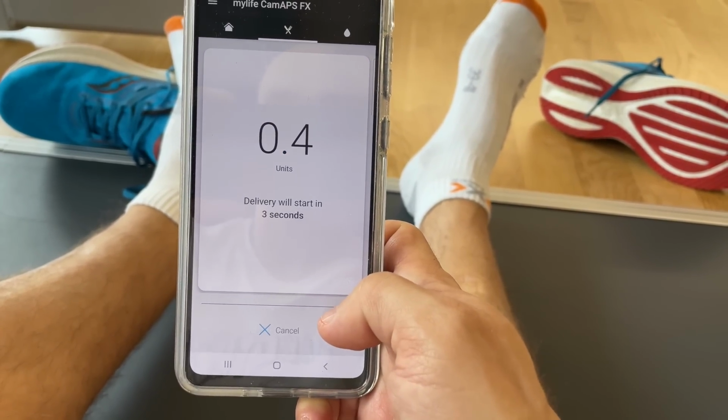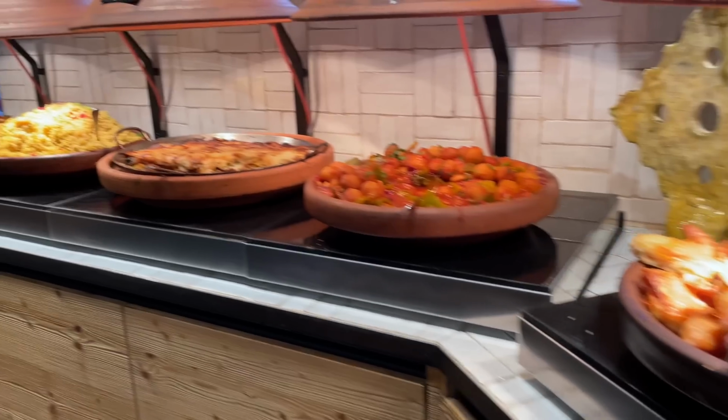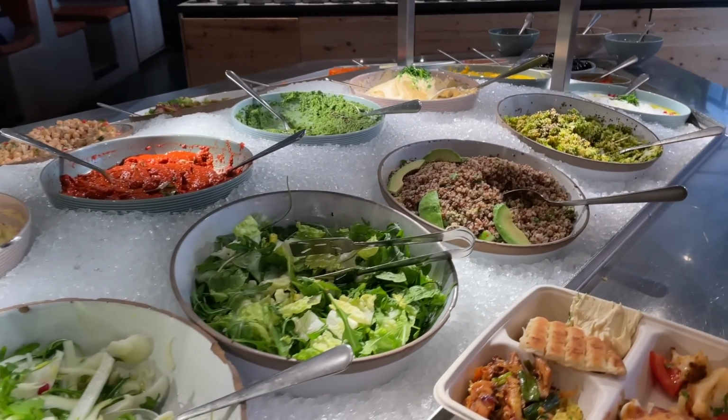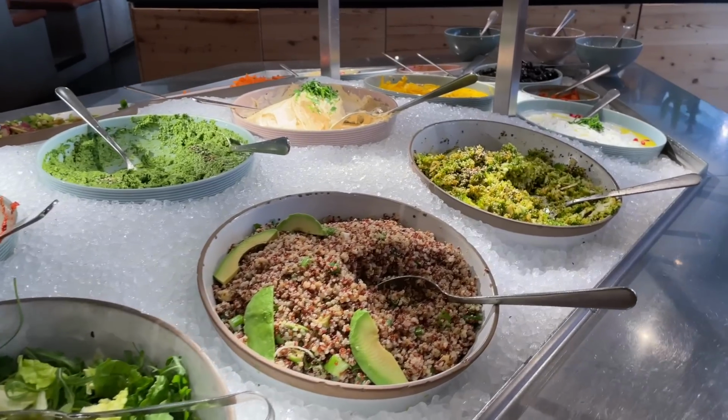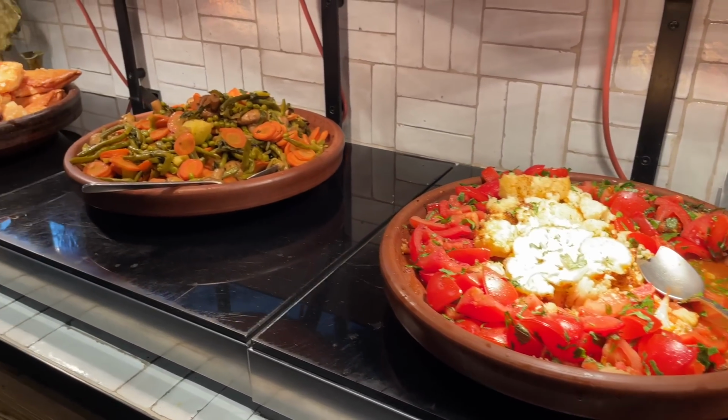Finally, we're moving on to lunch, and I'm having it in one of my favorite restaurants. This is a typical Middle East buffet. They have lots of healthy options, but also some less healthy options. I usually go for lots of vegetables, leafy greens, legumes, fruits, nuts, and sometimes a little bit of meat and hummus, but not too often.